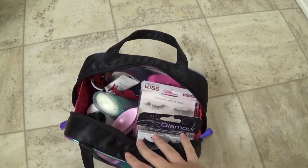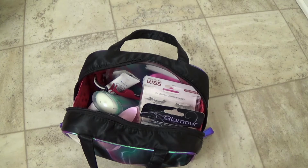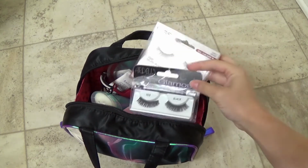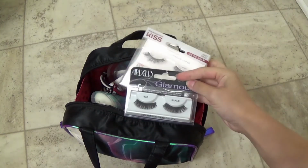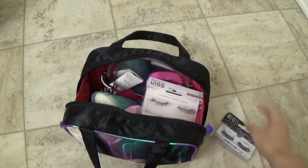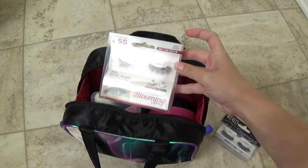So as you can see, it's not very organized. I try to organize it as much as I can, but like when I start taking things out of there and then putting things back, if I'm in a rush, it just doesn't stay organized for very long. Yeah, like I said, in here, I keep everything that I use like on a daily basis. So I do have some eyelashes in here that I'm currently using. One by the brand Ardell, and these are the Glamour lashes. And then I have some by the brand Kiss, which these are the Daisy lashes.